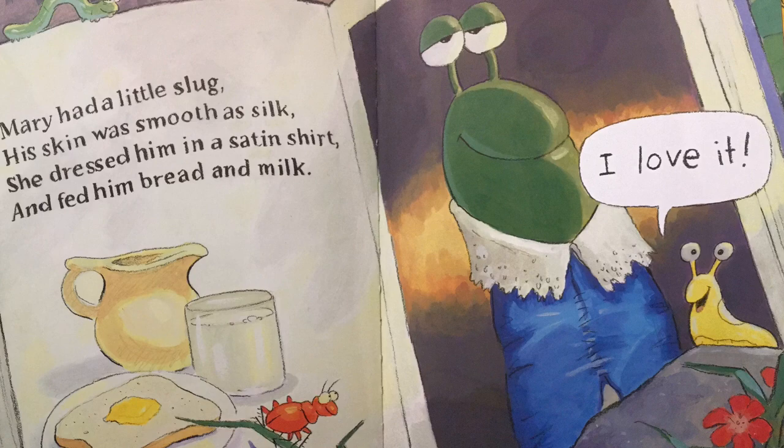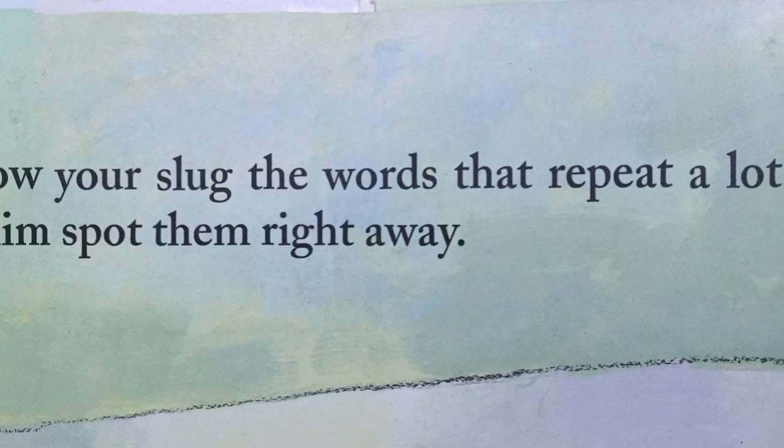5. Show your slug the words that repeat a lot. This will help him spot them right away.